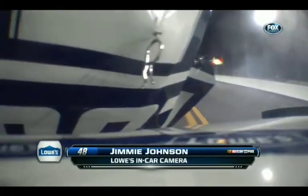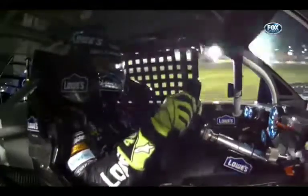Drivers involved have either climbed out of their cars or driven back to the pits. They're okay, but what a hard hit.